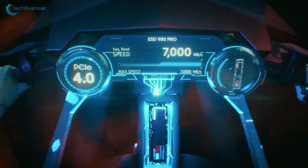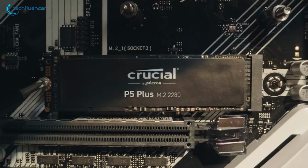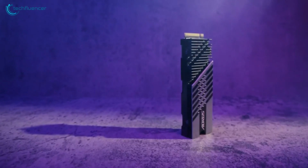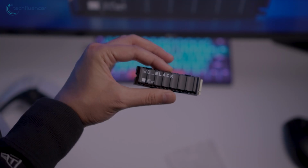But before you go and buy extra storage, you have to make sure it's compatible with the PS5. That's why in today's video, we're going to showcase 5 of the best NVMe SSDs that are guaranteed and tested to work with your PS5.